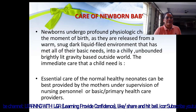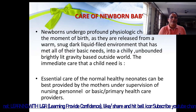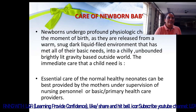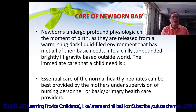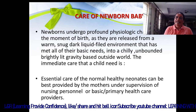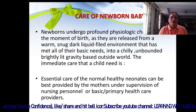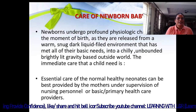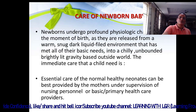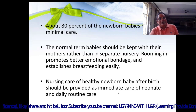Newborns undergo profound physiological changes at the moment of birth, as they are released from a warm, snug, dark, liquid-filled environment that has met all of their basic needs into a chilly, unbounded, brightly lit, gravity-based outside world. The immediate care that a child needs is essential care of the newborn. Normal, healthy neonates can be best provided for by the mothers under supervision of nursing personnel or basic primary health care providers. About 80% of newborn babies require minimal care.